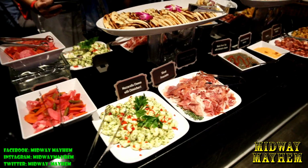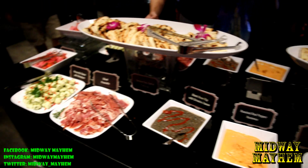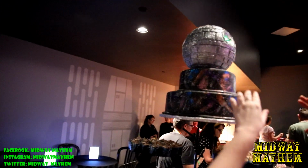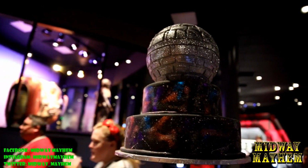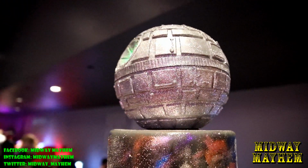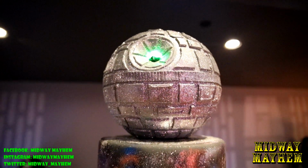And check out the spread. So these are all little appetizers for you. So we have prosciutto, flatbread, pesto. Man, that looks really good actually. Desserts over here, check it out. We even have a cake. It's got like a Death Star ball on there. Disco Death Star. Cupcakes over here. Yeah, that's kind of neat.